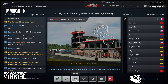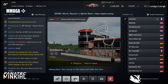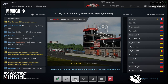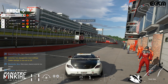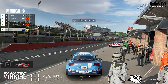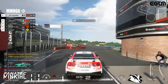But yeah, now we changed to the Super Pole, so now it should be allowed to use the soft tires. And Cobra has already the go to start his Super Pole, but he's not yet in the grid. Now he's in the grid and he will start directly, I think.